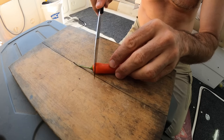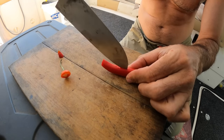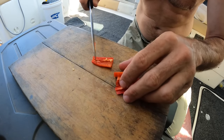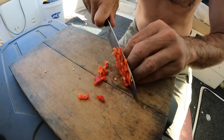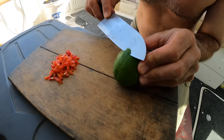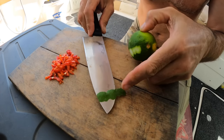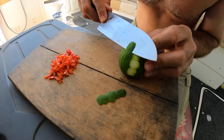Going to chop up one chili. We'll take out most of the seeds, not all, and just make that into nice little slivers. So we've got a bit of heat in there. Then I've got a lime and I want to take the zest off that. So I'm just doing a really fine shave off the lime. Normally you'd grate that, but I didn't bring my grater. I forgot many things this trip, but that's all right.